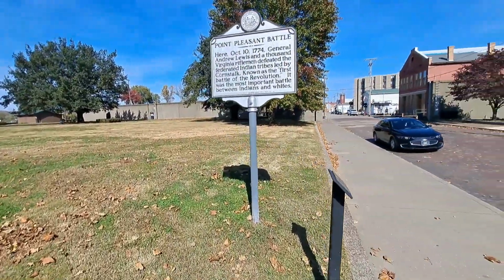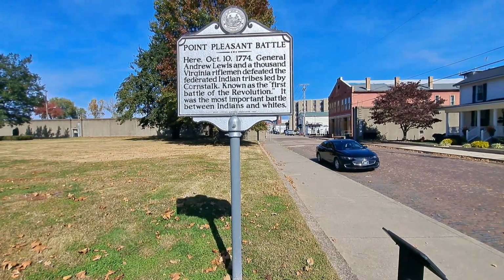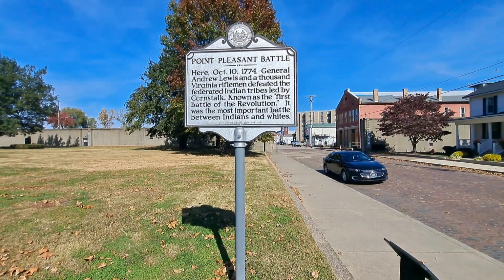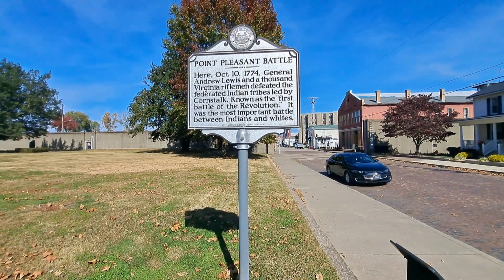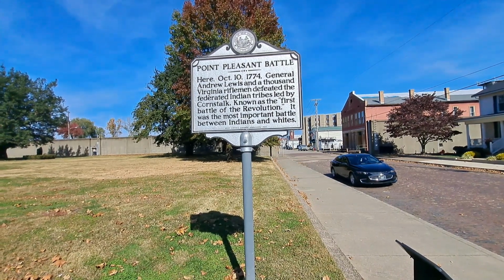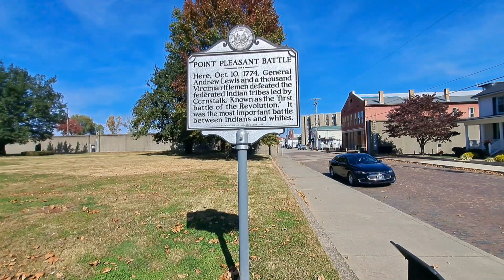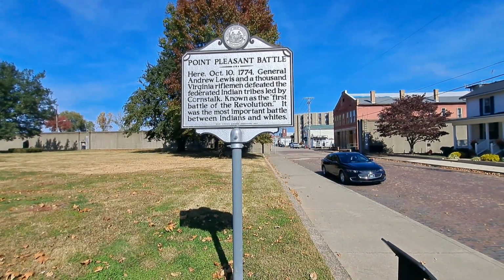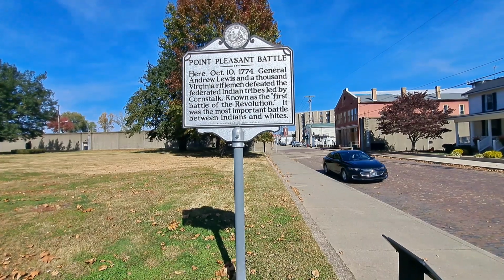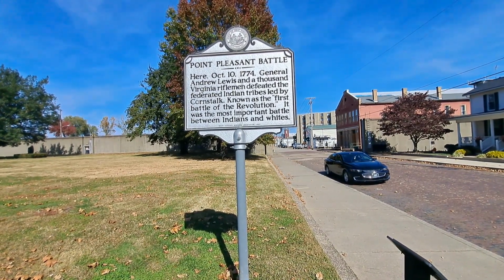The Point Pleasant battle here was on October 10, 1774. General Andrew Lewis and 1,000 Virginia riflemen defeated the Federated Indian tribes led by Cornstalk, known as the first battle of the Revolution. Back then, it wasn't called the Revolutionary War. It was later on in history that it was called the Revolutionary War. It was one of the first wars, before it really had a name. It was the most important battle between Indians and whites.